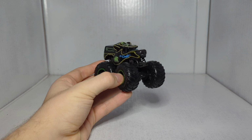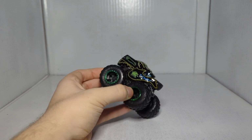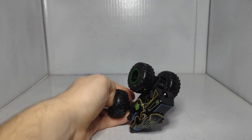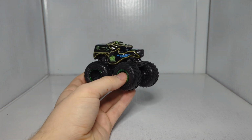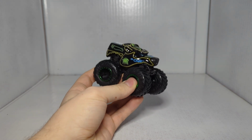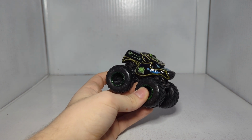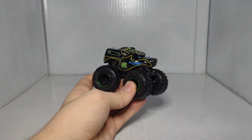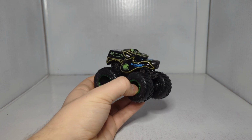So I will say, I think Hot Wheels definitely took a mulligan on this one. They could have done a lot more with it, and they really didn't. They didn't even put the name of the truck on it anywhere, which is one of my biggest pet peeves, by the way. The least you can do when making a monster truck is put the name of it on it somewhere, especially if the truck has almost no detail on it. That is something I've been saying with Spin Master for years. Octanator should have the name Octanator on it somewhere.